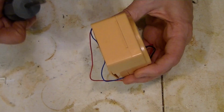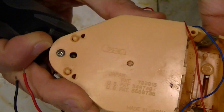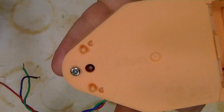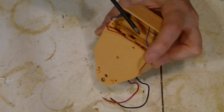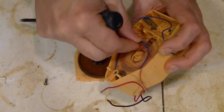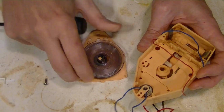So now let's have a look at this one. I can see it's different up here, but they are the same, because you can see, get the light just right there. You can see it's called an Ozen, and you have the Japanese patents here. Then this one, Ozen, Japanese patents. I can see whoever had this one didn't put it back right, so I'm going to start here. Oh, look at that. It's a little bit different. That's just a rubber band. Have a clear record that's fallen off.